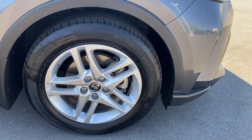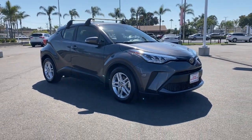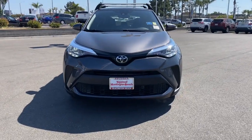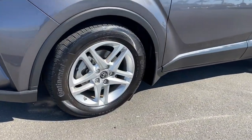These are just some of the great options this vehicle comes with: pre-collision system, lane departure warning, keyless entry, backup camera, heated mirrors, lane keeping assist, adaptive cruise control, satellite radio, multi-zone AC, Wi-Fi hotspot.